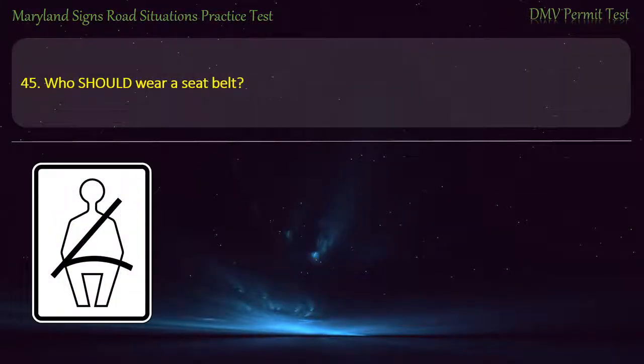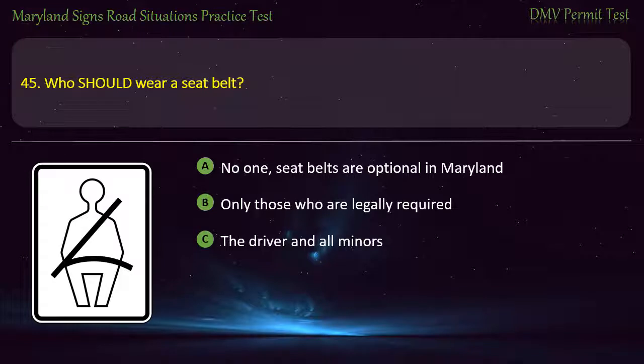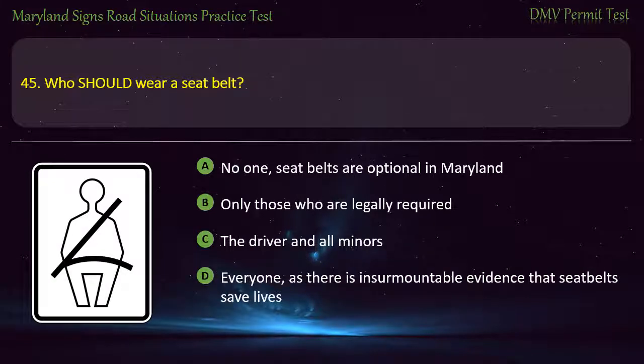Question 45. Who should wear a seatbelt? No one. Seatbelts are optional in Maryland. Only those who are legally required. The driver and all minors. Everyone, as there is insurmountable evidence that seatbelts save lives. Answer. Everyone, as there is insurmountable evidence that seatbelts save lives.